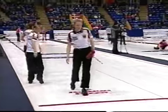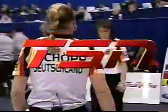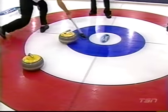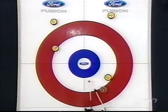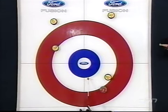July 2, and Germany does have the hammer. Are they lying too, Vic? Are they? I think so. Barbie, you're absolutely right. Great shot by Andrea Schaub. A good call and a lovely shot.